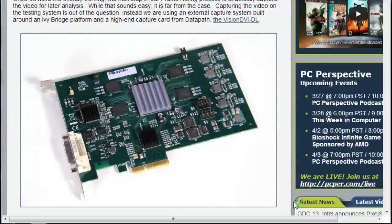We found this card called the DataPath Vision DVI DL from a company called DataPath in the UK that had never sold one in the U.S. before. We bought the first one in the United States. We got it in and started the testing process. We started working with that team in terms of getting the drivers to a point where you could actually work with this stuff. We couldn't figure out how to actually capture 2560 by 1440 or 2560 by 1600 for quite a long time, and that was one of our limiting factors for a while.